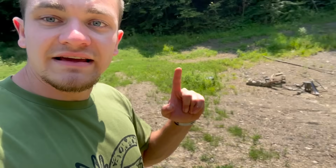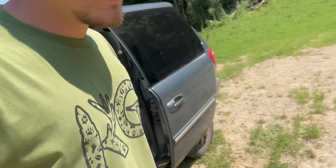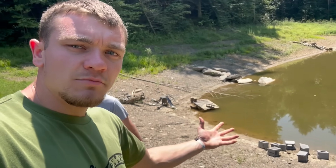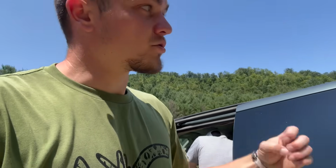What we're doing today is, I was driving down the road and found where someone threw out some old cinder blocks that were busted up. Jumped in the minivan, picked them up. We're going to be building a cinder block tree for this pond, adding a little more structure. Then we're going to the other pond. I'm going to have to get in the water a little bit because we're adding a little more structure.